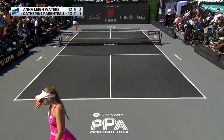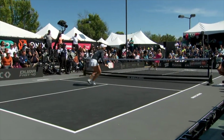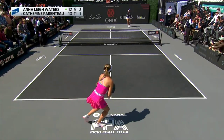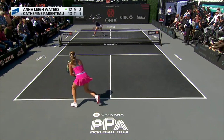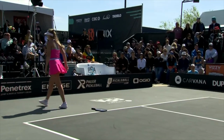Another ridiculous short angle from Anna Leigh Waters. If she can set her feet, she can put the ball on a dime anywhere on the court, either side. Amazing shot there by Anna Leigh Waters. And it lands in the crowd. It's got so much spin on it. And Parenteau was there, not happy that she couldn't make that volley.